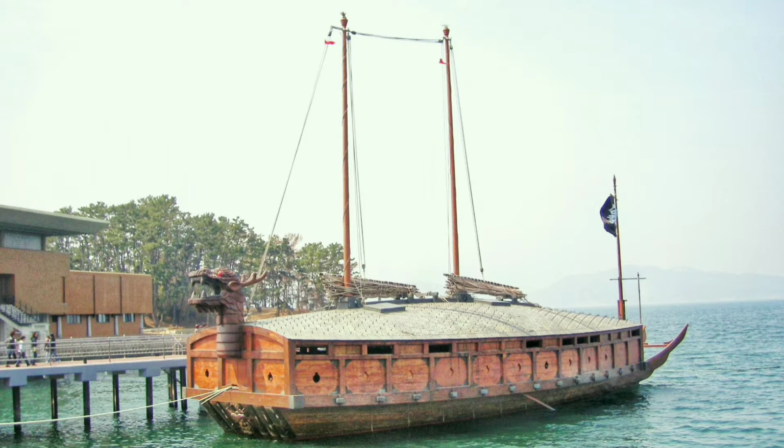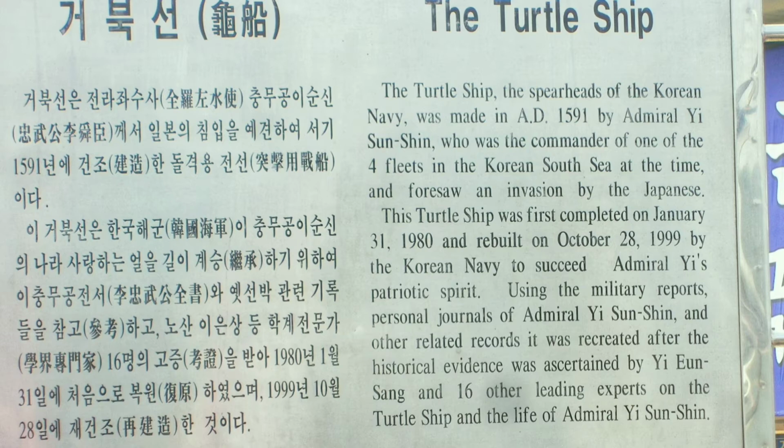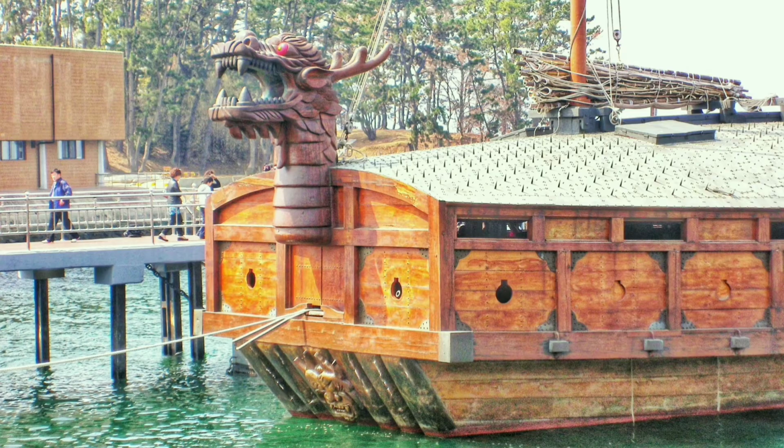These next couple of pictures, this was called a turtle ship. So it says about the turtle ship. The turtle ship was part of the Korean Navy, and they were made in 1591. And again, by the Admiral Yi Sun Shin. He was the commander of four fleets in the Korean South Sea.